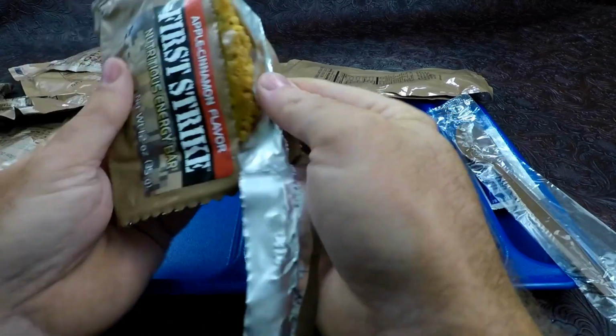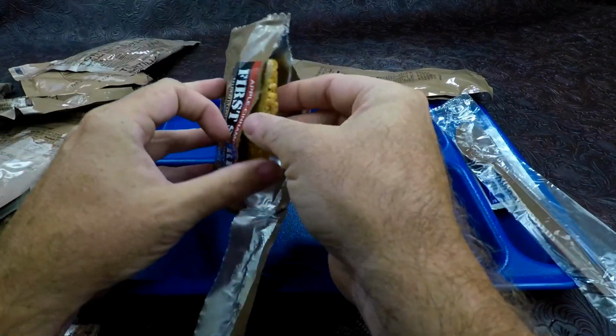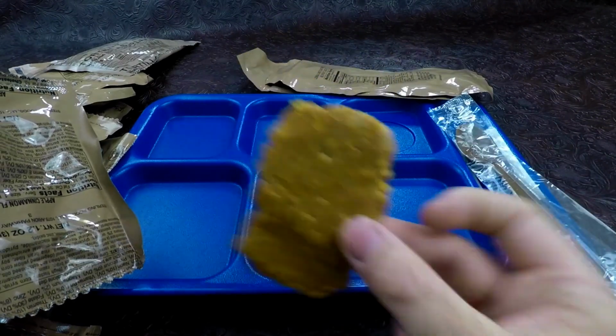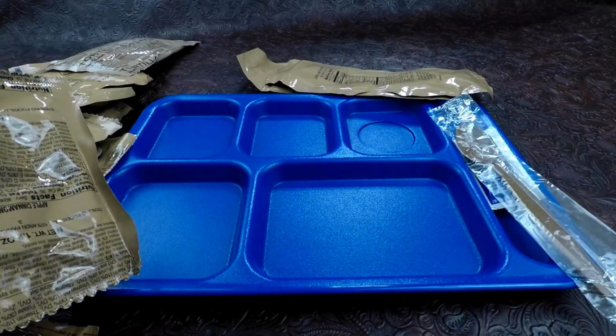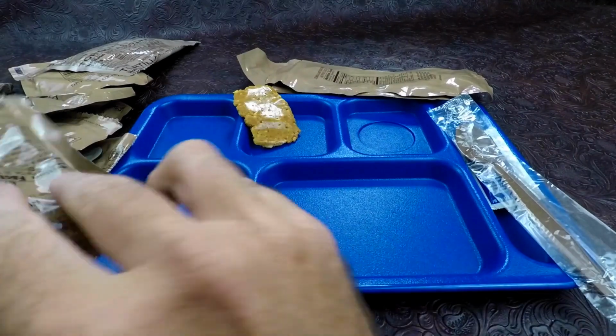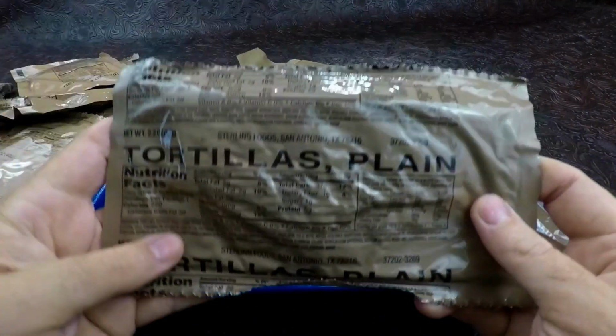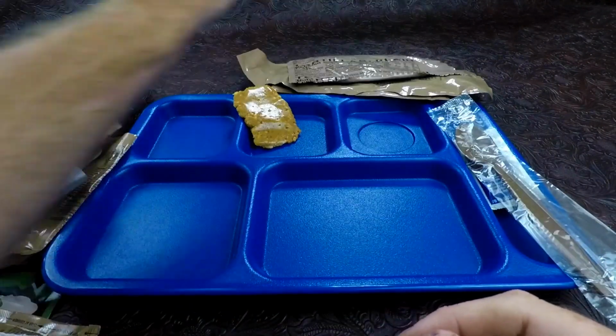Get that out. This is more of a square. Well, I guess it's about right. Looks pretty decent. Usually these are pretty good. Smells good, just like a protein bar. It's that. And our tortillas.